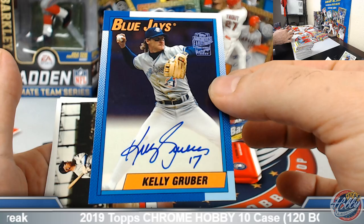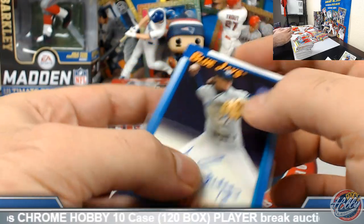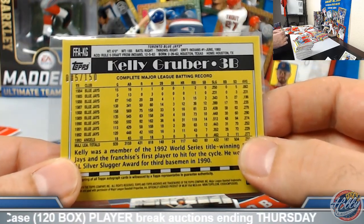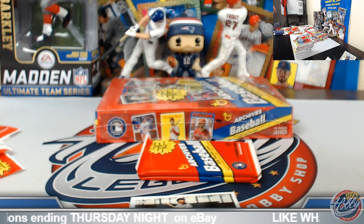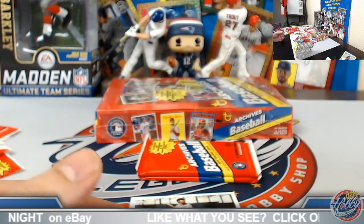Purple parallel here on the fan favorites, numbered out of 150. So good to get a little parallel action on the board there. 85 of 150. Now let's see if we can add to that for you. So definitely some firsts getting on the board here.